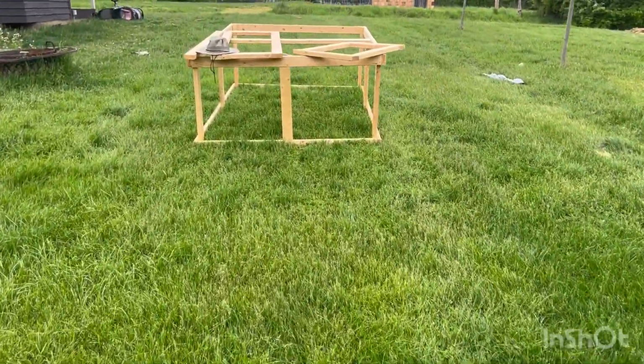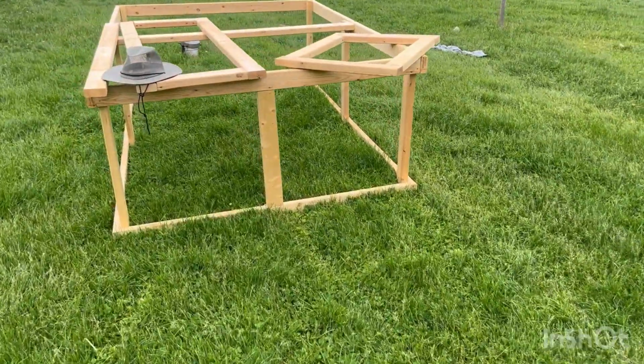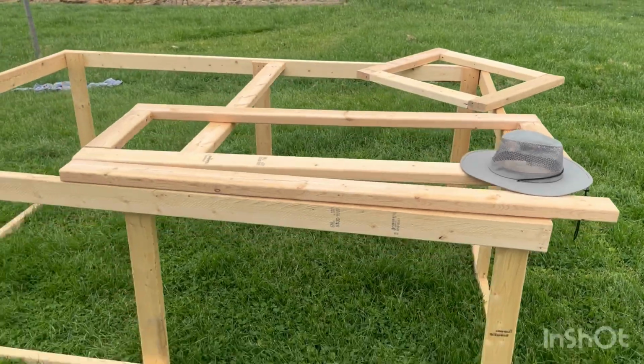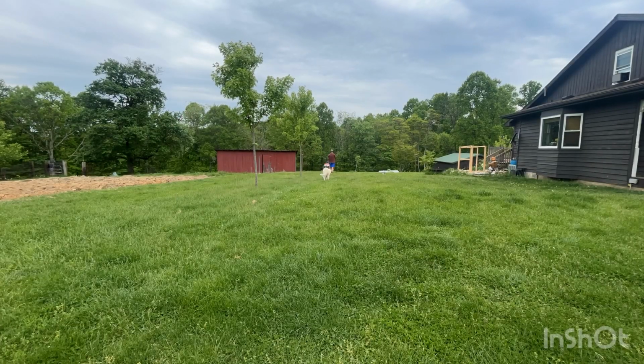And also we've got our chicken tractor up here. I'll give you a quick preview. We're still working on getting it put together, but once we do, we'll make a video on that and show you how we're utilizing it.